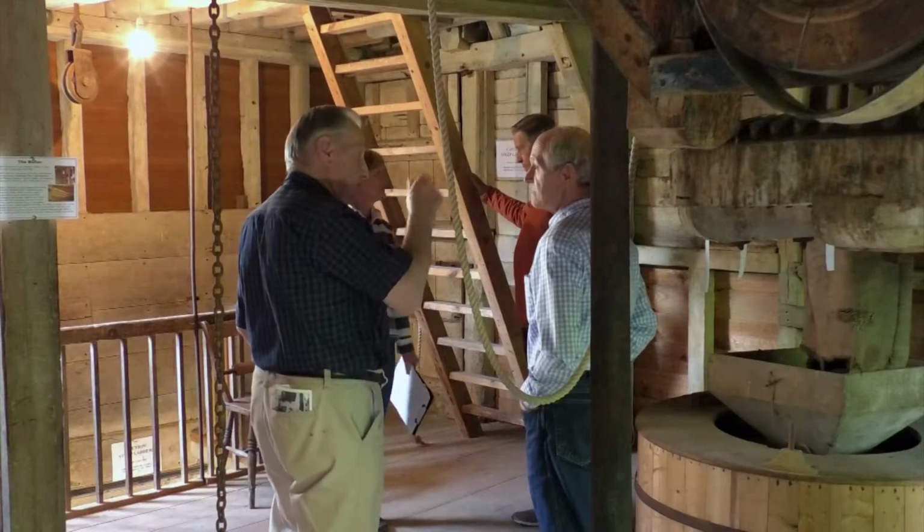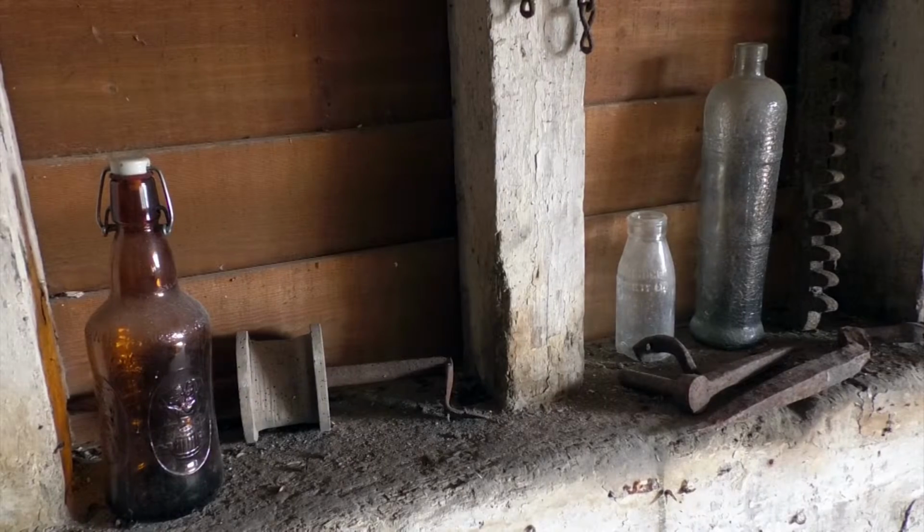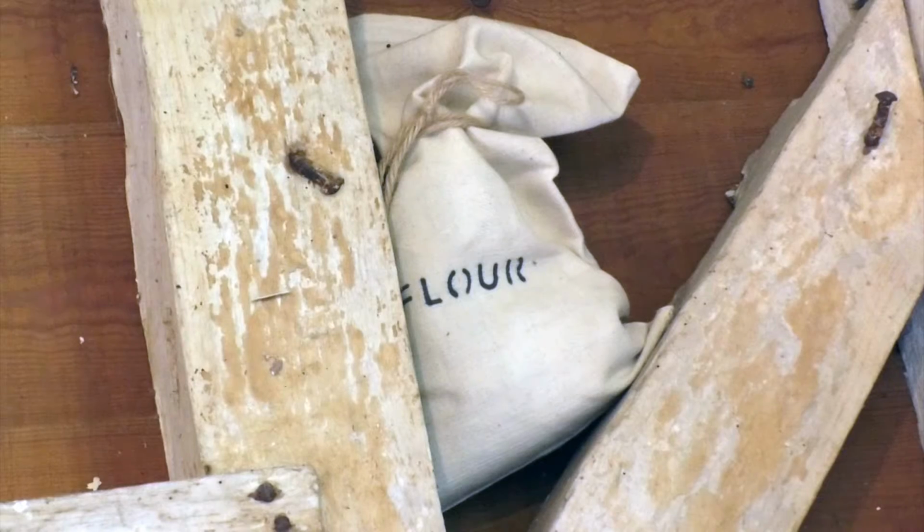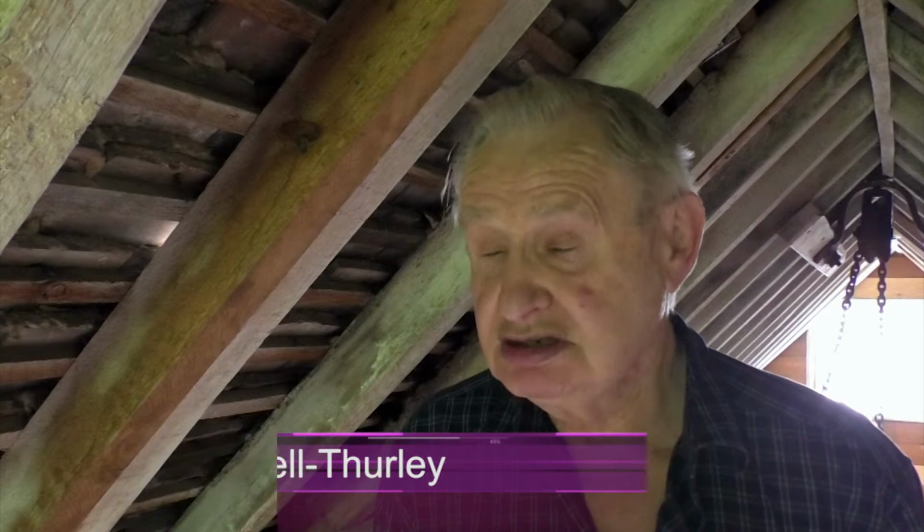And the opportunity to see inside Topcliffe gave some locals the chance to reconnect with their youth. In actual fact, it takes me back to my childhood. When I was a kid, we got bread, we got the flour, we got chased off a few times by one of the ladies that used to own it, but it's seeing it in its state. It brings back memories of what it used to be like.